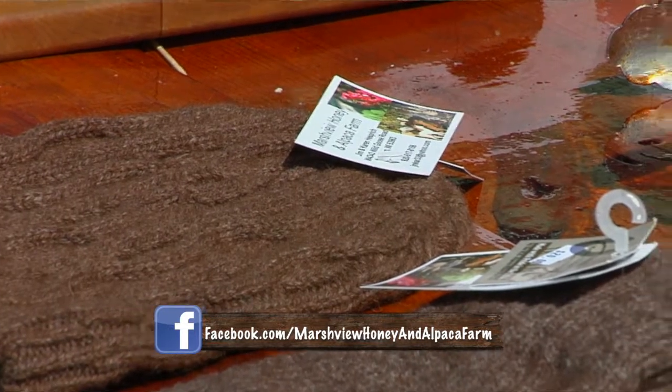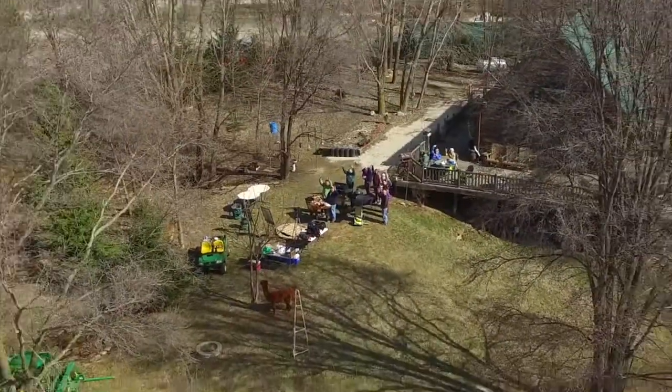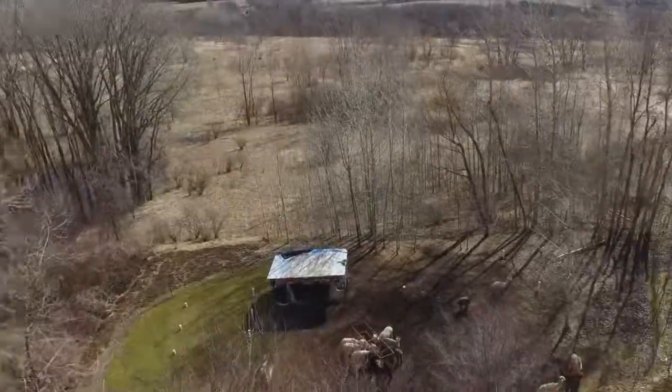We're gonna have everybody wave one more time. We're gonna take a little aerial view of your farm. Everybody wave! Hey! Goodbye, folks. Have a good one.